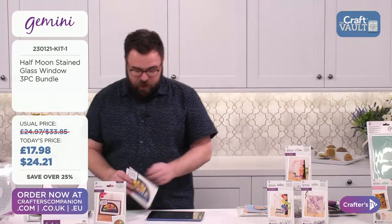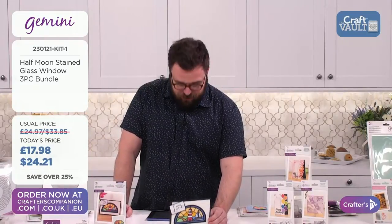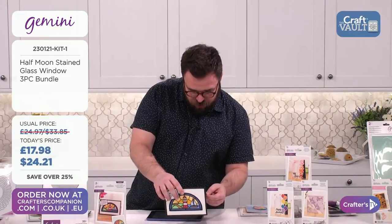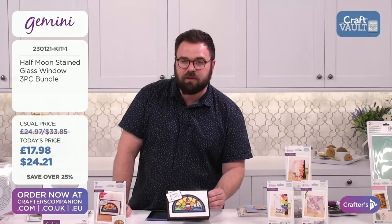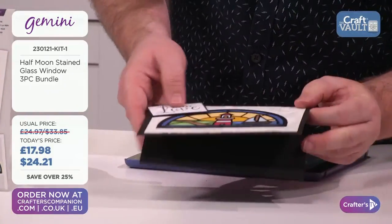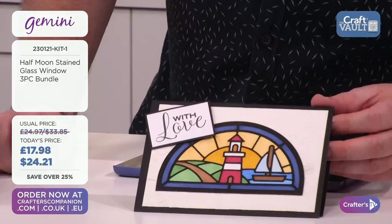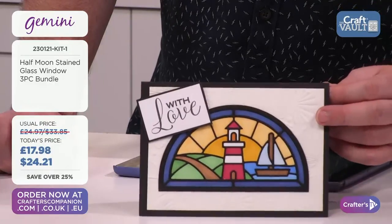And I love it. This is my absolute favourite, probably my favourite ever demonstration. I don't know who made this. I think it was made in a show. No, it wasn't. Joe Garrett made this. It is absolutely lovely. All paper pieced, I believe. No, alcohol marker, actually, by the looks of it. Really, really awesome. It is a lovely card there.